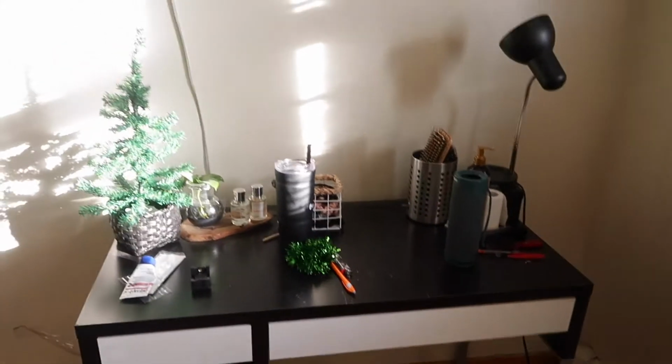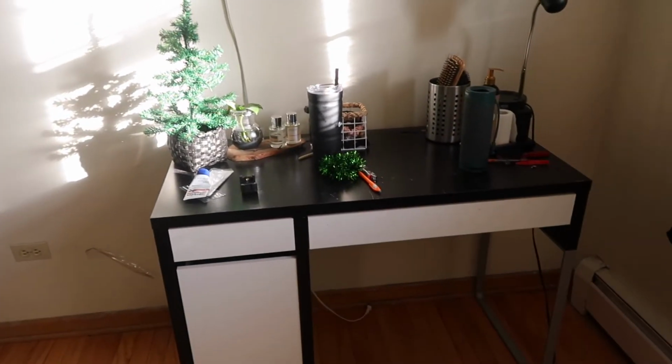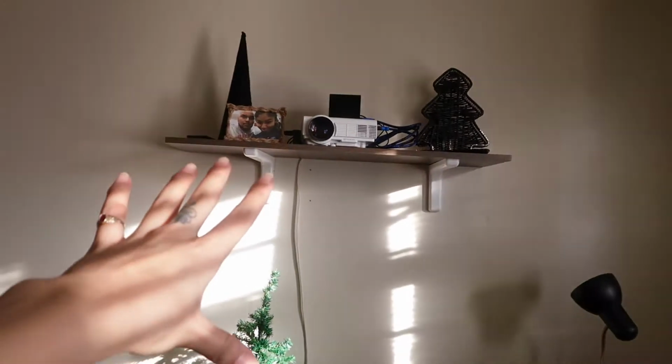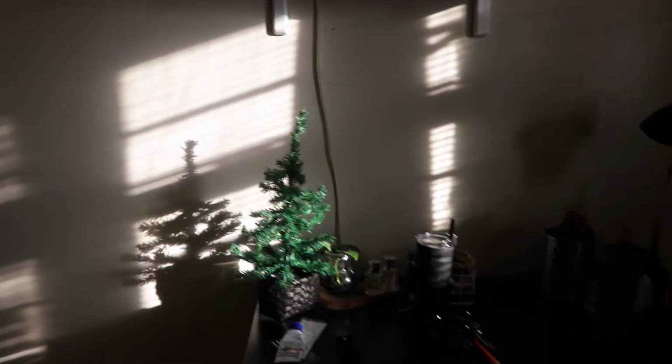Sorry, the floor is kind of disgusting. I don't really want to show that, but I like it. I'm really liking it. As of right now, I just have an ottoman, but I really want to get an actual office chair. And I do like the fact that the shelf is above the desk. I know it's not aligned, but that actually is pretty dope to me. Don't ask me why, I just kind of like it. But yeah, that's where we're at so far.